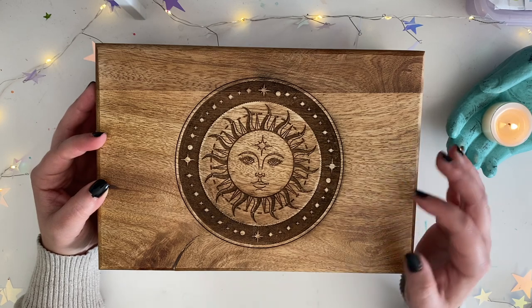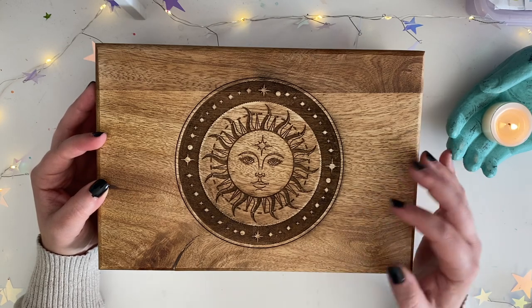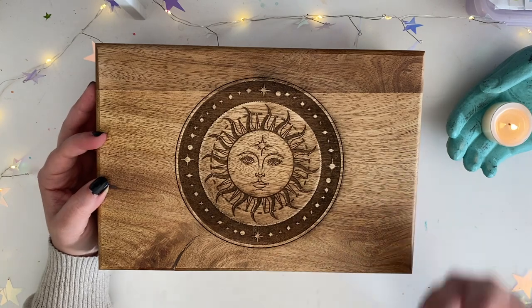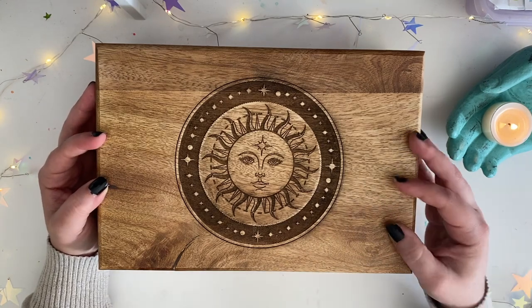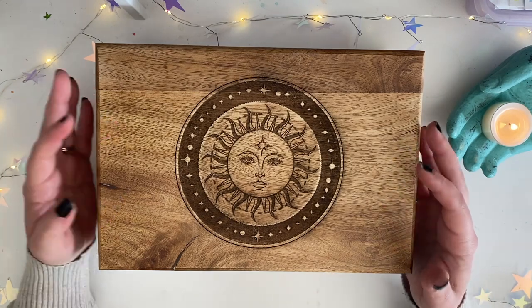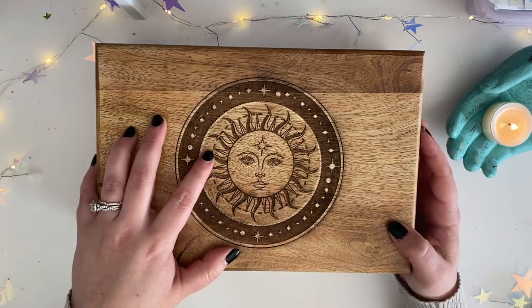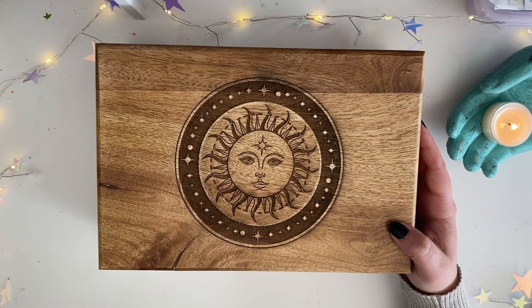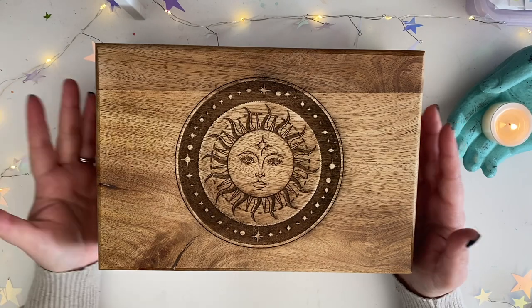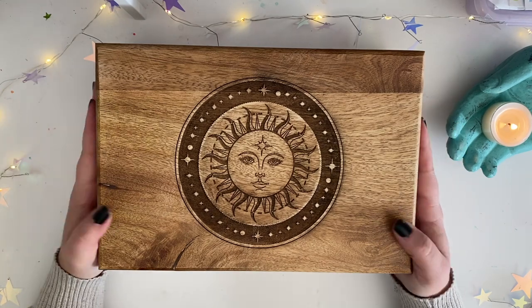Much like any other subculture, there are ebbs and flows and trends, and I have found myself falling victim to a lot of those trends. Over the years, I've accumulated a lot of supplies that at the time were really popular, and it seemed like I had to have them, and then I never used them. And I was just kind of tired of it, honestly.